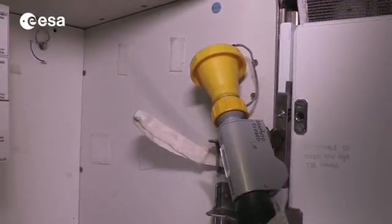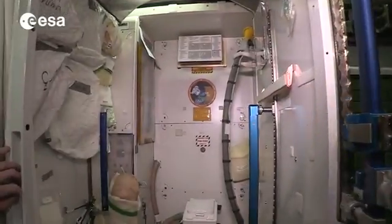Hello, and welcome to the toilet of the International Space Station. Let's say you're up here on ISS and you need to go to the restroom.